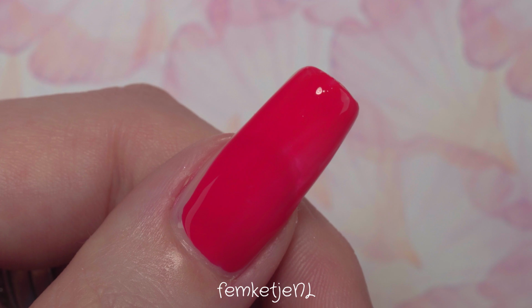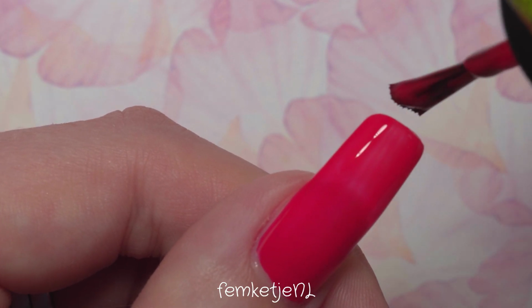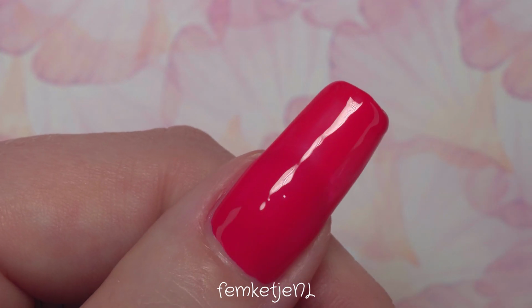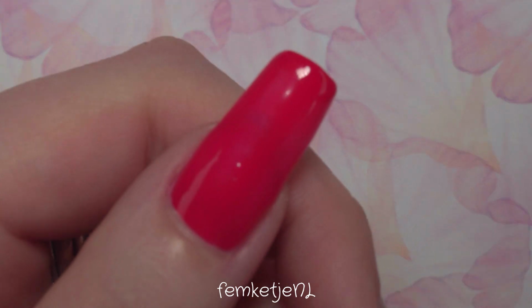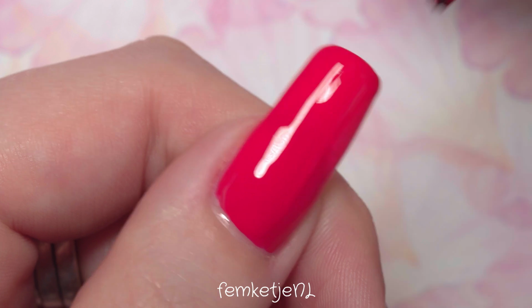But as I mentioned, this is a very nice classic cherry kind of red. This is one of those reds that will look beautiful on a lot of different skin tones. It really doesn't matter if you're pale or a red undertone, or a pinkish or a yellow or a neutral undertone. I feel like this is one of those colors that is perfect for everyone.